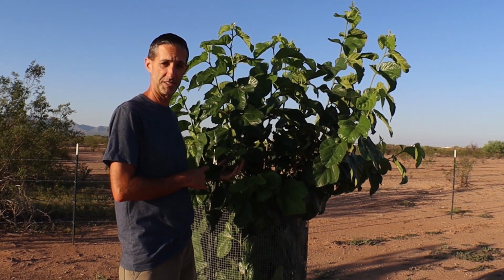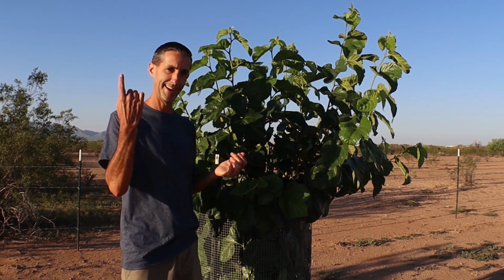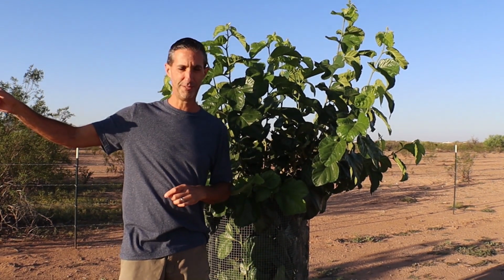Now, this is the smallest of the mulberries across the back of the farm. So let's go ahead and head up into the air and take a look at the rest of these trees.